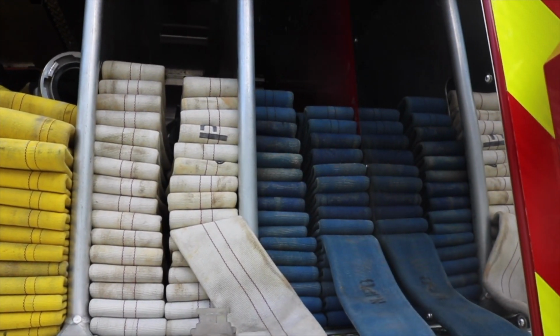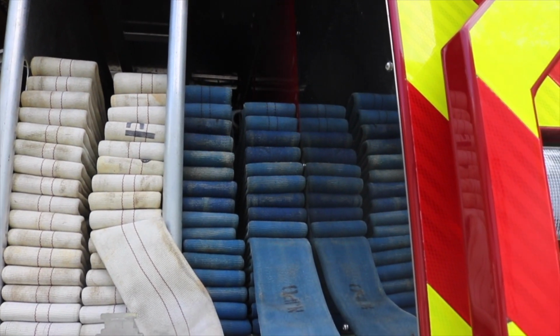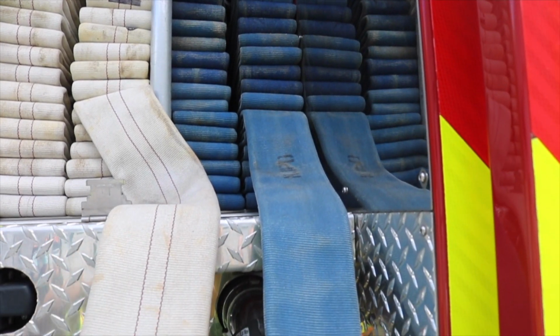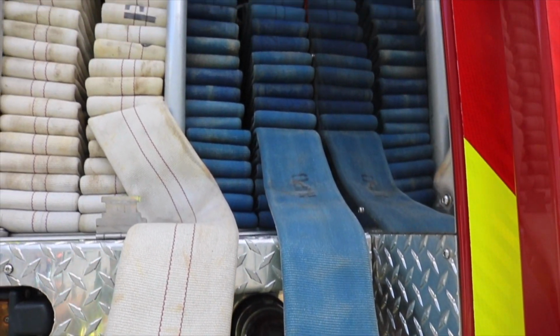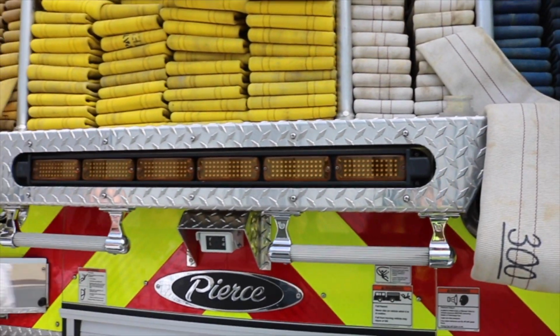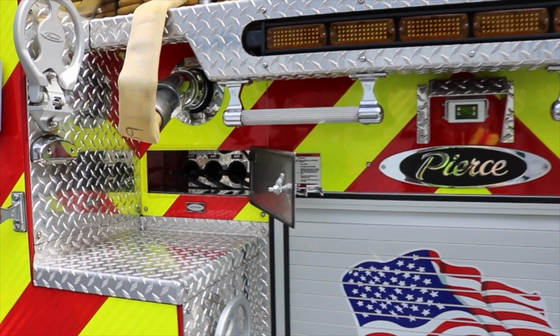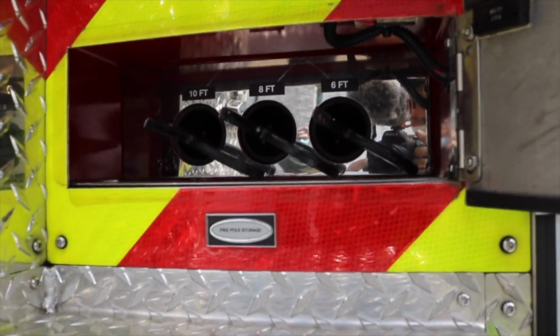And then the last bed of hose on the rear is also a 250-foot bed. This is 2.5-inch hose with a smooth bore nozzle, also on top of 150-foot dead load of hose. Just below our hose bed, we have a small compartment that contains 3 pike poles, 6 foot, 8 foot, and 10 foot in length.